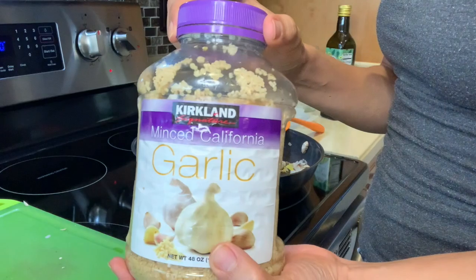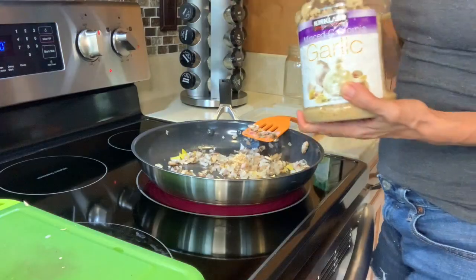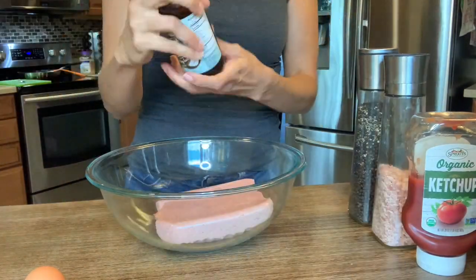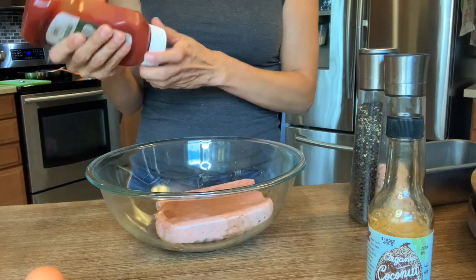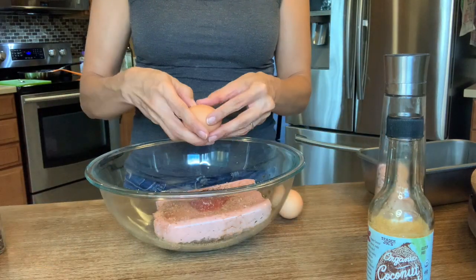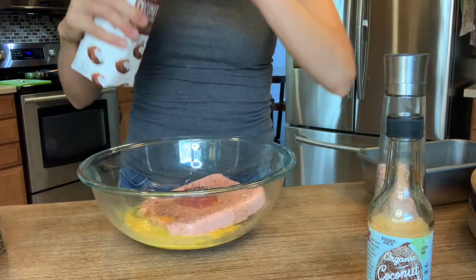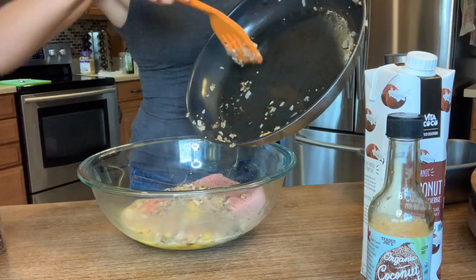And then I'm throwing a little bit of garlic into those sauteed veggies and just mixing that around for a couple seconds. It really makes a huge difference to saute the veggies before you throw them in. A lot more flavor. Ground turkey into the bowl and about a tablespoon or so of coconut aminos. I'm putting in about 2 to 3 tablespoons of ketchup, some pepper, and then 2 eggs, just cracked there on the sides so that I can whisk them up before mixing them in. About 1/4 cup of any milk will work. I did coconut, and now I'm putting in the sauteed vegetables as well as my breadcrumbs.